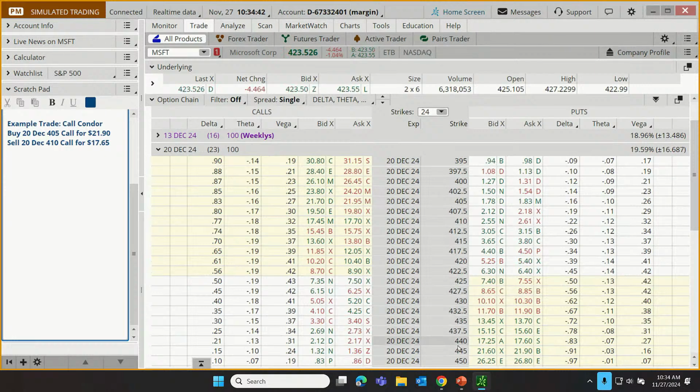So we're going to look down here on the calls still. How much could we sell? We're going to sell the 20th of December 440 call for between 2.12 and 2.17. We'll call it 2.15. Let's say we can collect a credit there of 2.15.